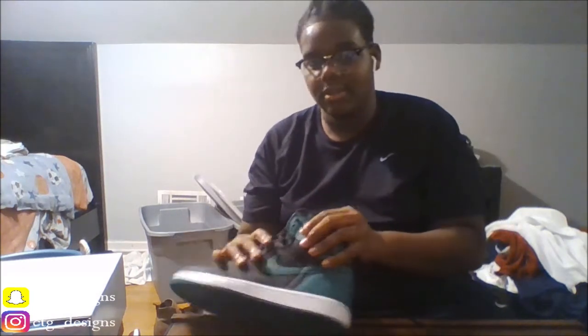These are the most recent ones I've copped. The pine green Jordan ones. These are pine green high Jordan ones. These are my first pair of high Jordan ones. It just came out. It was 170. I love these. Worn them maybe twice because of quarantine. Got them around quarantine. I just love the bottoms and the material is different than the other Jordan ones right here.